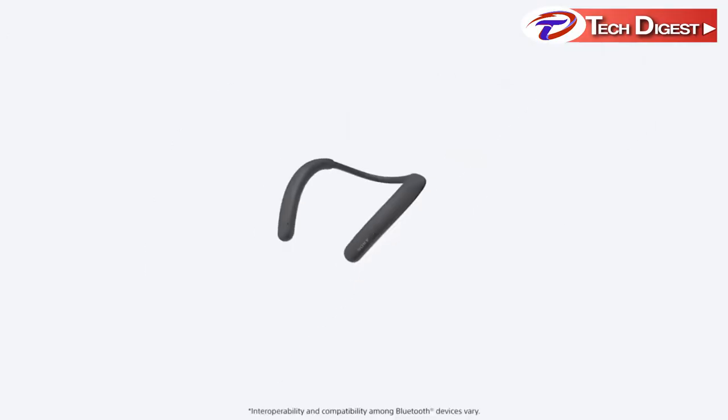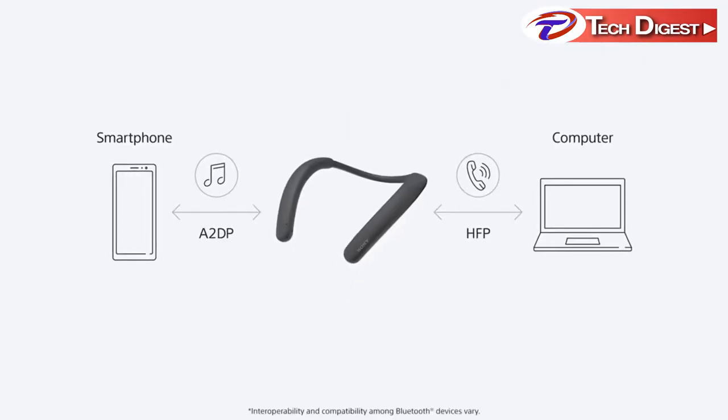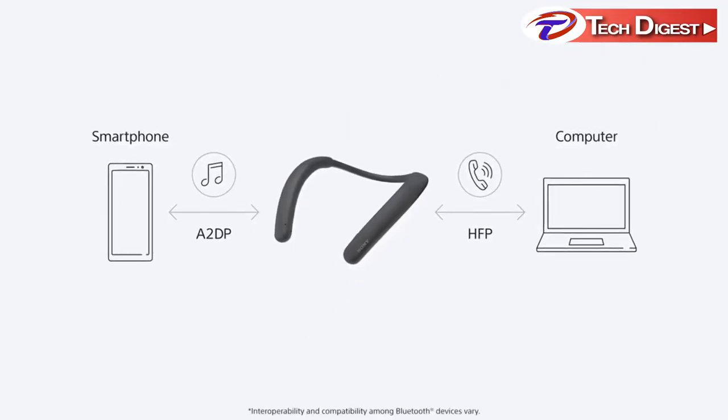The first thing that I did after picking these up was connect them in with the rest of my gear. The NB10 has a multi-point Bluetooth connection, allowing me to pair with multiple devices at once. The pairing process is straightforward. A simple connection notification will pop up once you make the NB10 discoverable.